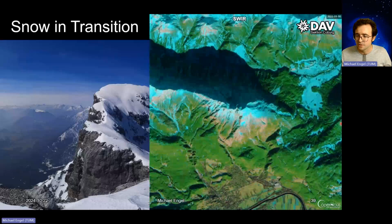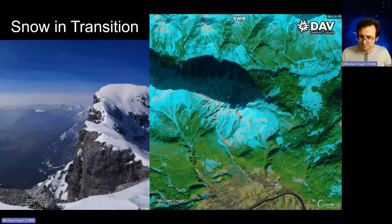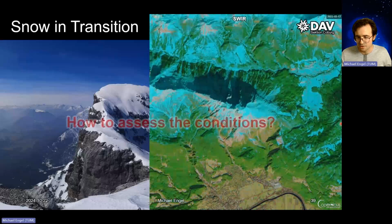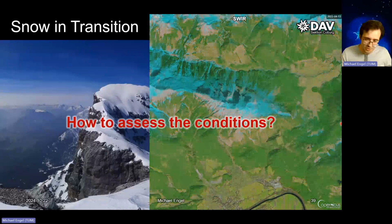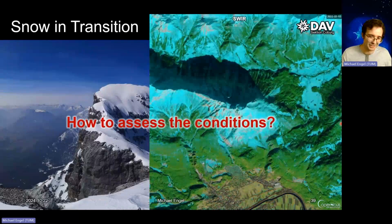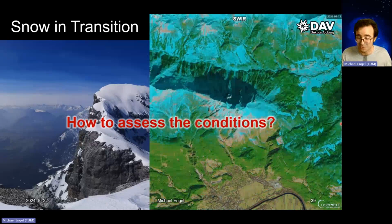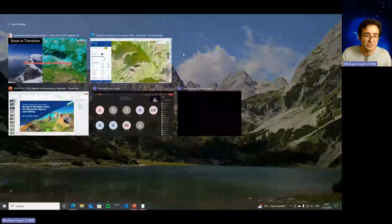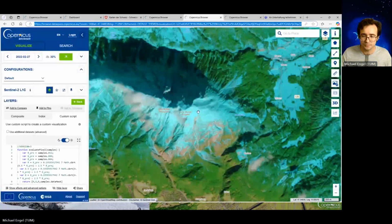Even if we look at the same thing in shortwave infrared imagery, you see, well, it's changing a lot. So how to assess the conditions? And at this point, I want to emphasize that first you have to read the avalanche report and do courses on how you deal with these things. So it's not sufficient to only rely on satellite imagery, but it's really, really beneficial.